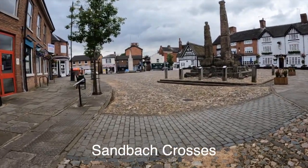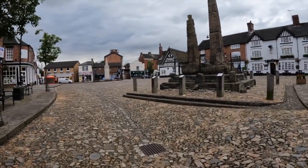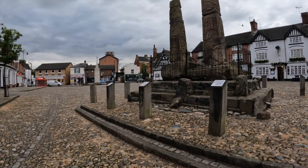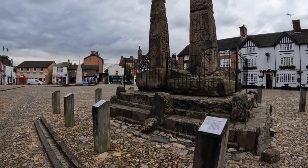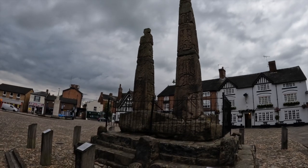Sandbach is a market town located in Cheshire, England. Standing in the market square are two Saxon crosses believed to date back to the early 9th century. At one time, the crosses would have been painted to look like precious metalwork.